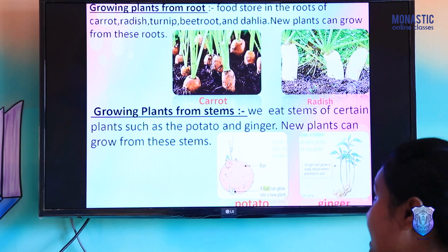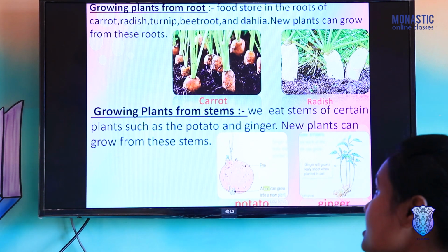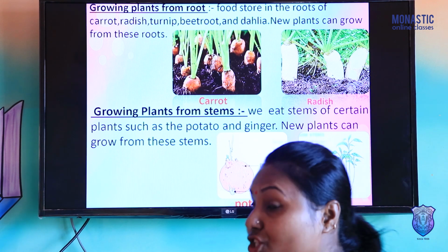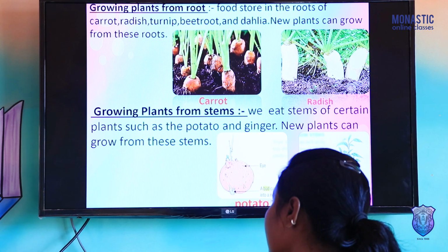Next is growing plants from stem. We eat stems of certain plants such as potato and ginger. New plants grow from these stems.